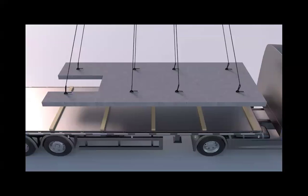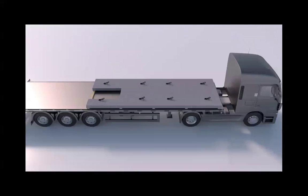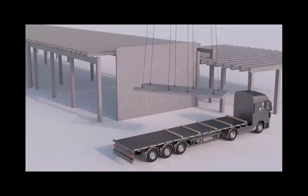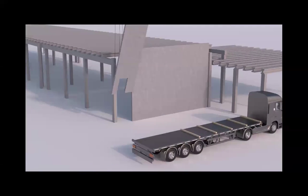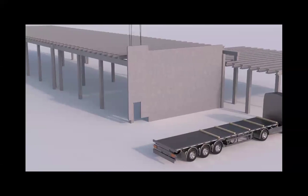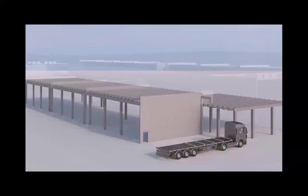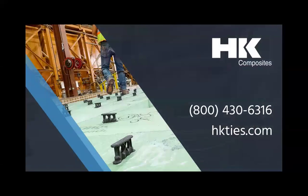Very simple. This is very similar on the other non-composite style of panel, except we just take some extra engineering when we're doing a composite panel. These things get moved a lot more than site cast tilt-up panels do. So we've got to take that into account as well. And next slide.